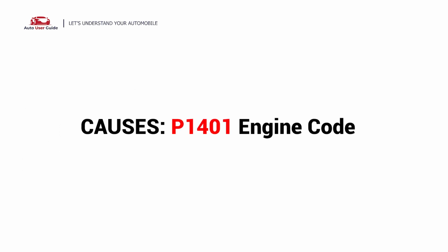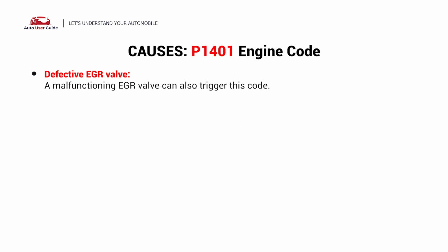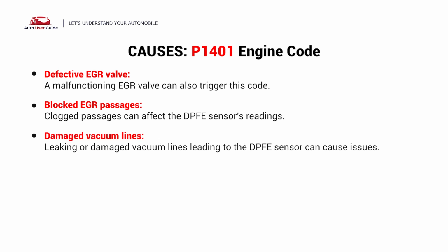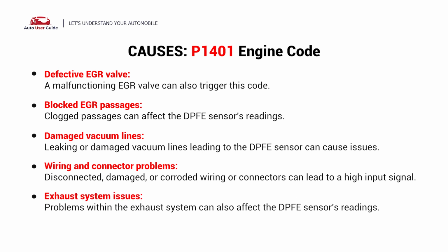So, what causes this imbalance? Here are the most common culprits. This error can be caused by these possible faults in your vehicle: Defective EGR valve. Blocked EGR passages. Damaged vacuum lines. Wiring and connector problems. Exhaust system issues.